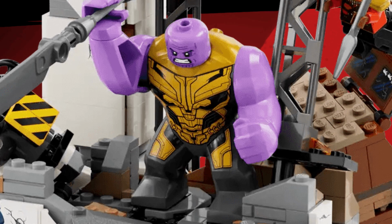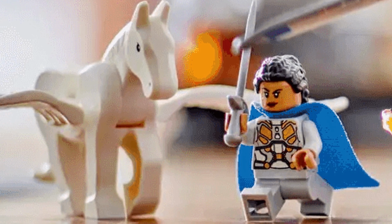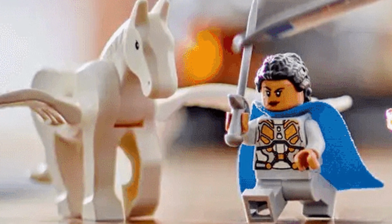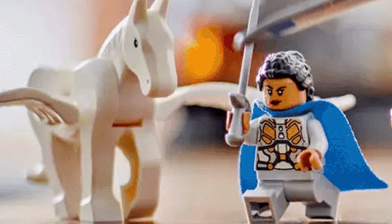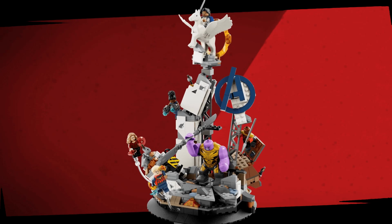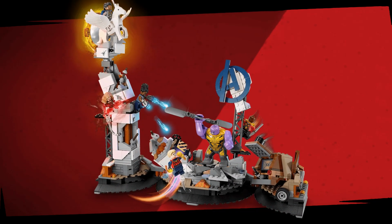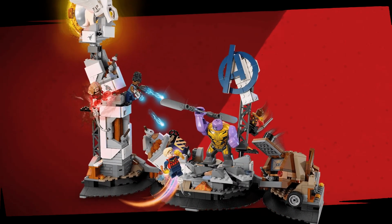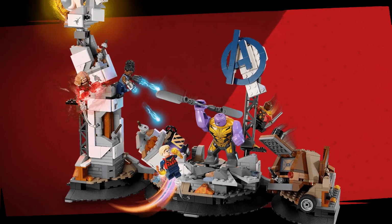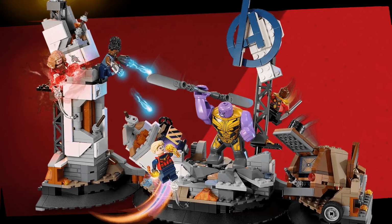And then definitely the best figure included in this set is the Valkyrie here, looking fantastic with a new torso print there. I do like that quite a bit, and coming with the Pegasus as well that she rides, I think that's really cool as well. Then regarding the set here, I do actually like it quite a bit. It's almost like a diorama style where you're able to fold it out as well to almost have it look like a 3-stage course here, where they start at the beginning of it, then they have to fight Thanos in order to get to the van at the end. So I do like that quite a bit.